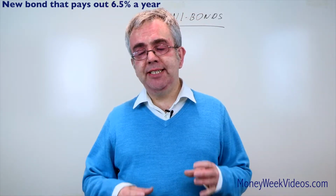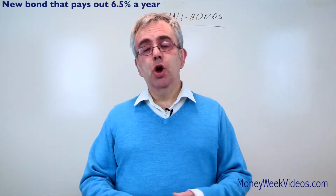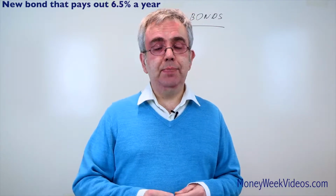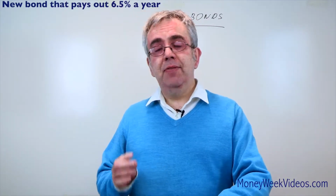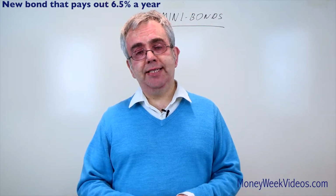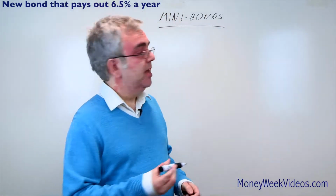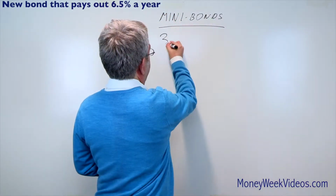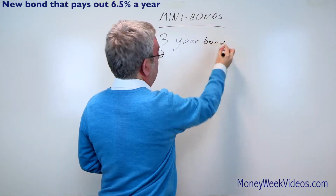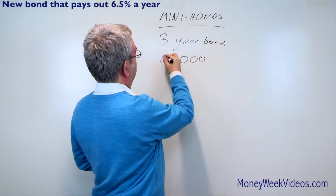Now, the mini bond I'm particularly interested in is coming from a company called Energy Bonds, which is a subsidiary of an Australian company called CBD Energy. And this bond that I like the look of, it's using your money to invest in new solar energy projects in the UK. Now, this bond is a 3-year bond. And the minimum investment is £2,000.